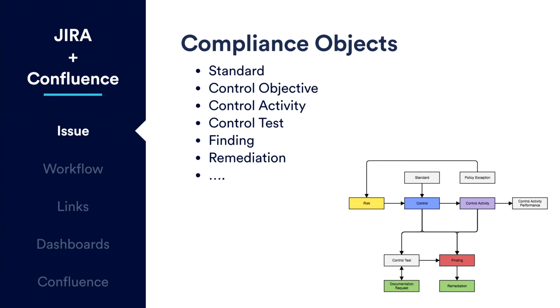First of all, we thought about compliance objects. What are the things that we use in compliance? We have a standard, ISO 27001, ISO 27018, SOX, different type of standard. So that's one object. According to that standard, we have different control objectives. For example, managing access, managing backup and recovery, managing change. So those are our objectives. And then we went down the list.